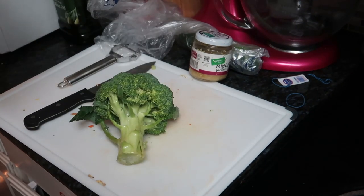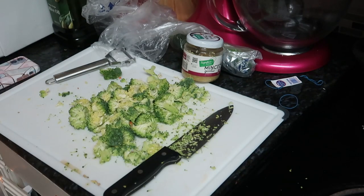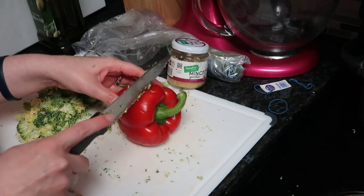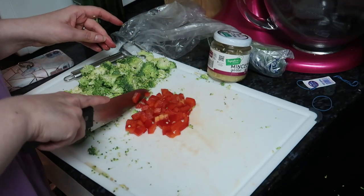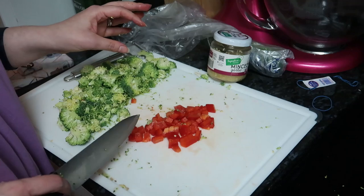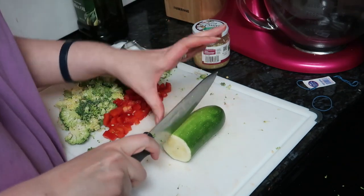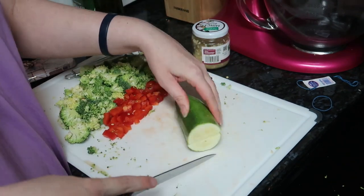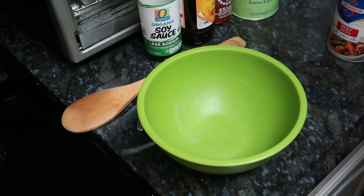Now you're supposed to use half a head of broccoli and cut it into florets. And this little guy is so small that I'm just gonna use the whole thing. And we're supposed to use half of a red bell pepper. That half. It only calls for half of it. And zucchini.